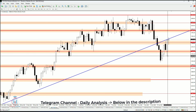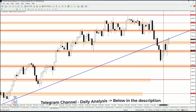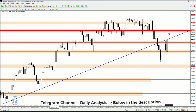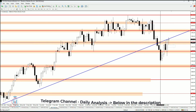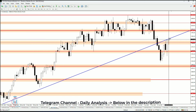After that, the price tried to return back down, going below 17326, the support level, but on Thursday the price formed this bullish engulfing candle, indicating further rise in value. But we can see the price also has problems here because of this confluence of resistance formed with this bullish trend line that is now acting as a resistance.